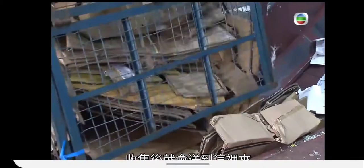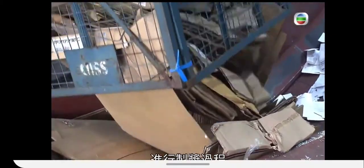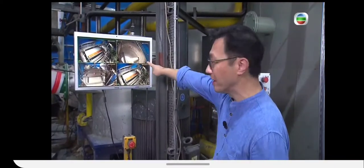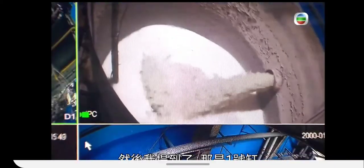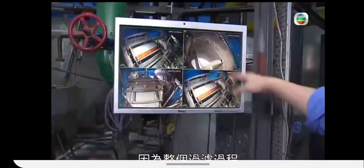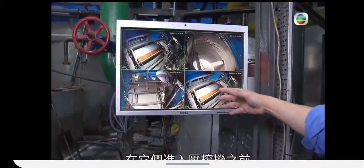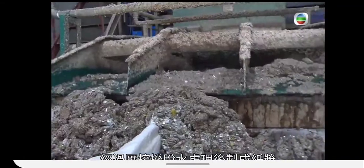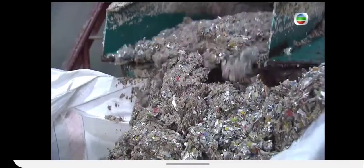Once it's collected, it's dropped off here, and it goes through the pulping process. These are the tanks. All those fibers are coming out. This is tank 1, this is tank 2, because the whole filtration process gets out all those impurities before they go to the squeezer. From the squeezer, the pulp will come out. And this is the water treatment.